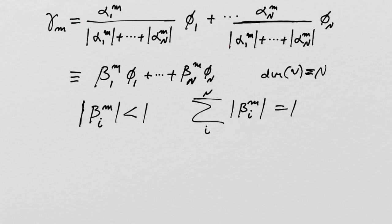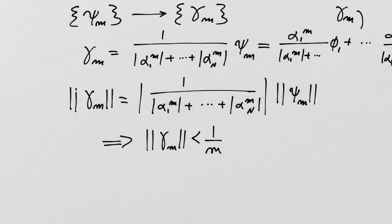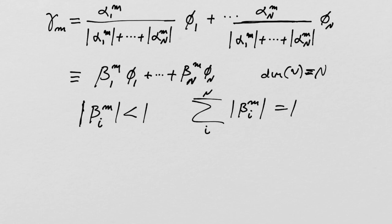But notice the series we're talking about now. The i here is just the sum over the expansion coefficients of the decomposition in terms of the basis. That's what this lower index of these things is. This upper index, m, is identifying what particular value of h we're playing with. As m goes up, that value of h goes down. But each value of h has its own index m, and that index m identifies the vector in the space psi we assume to exist that satisfies this inequality, and then we created gamma sub m from that, and then ultimately we've created this sequence of betas from that.